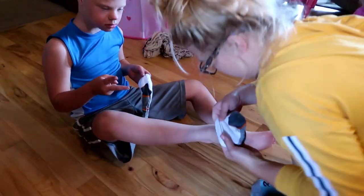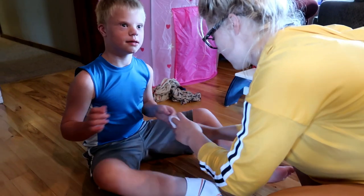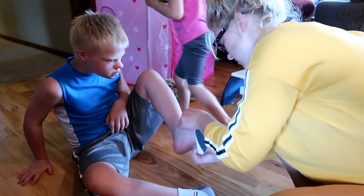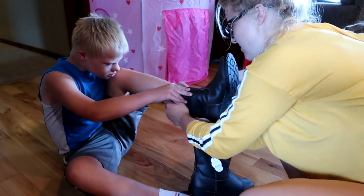Joe's been wearing Amber's old cowboy boots, and they actually have a pink ankle shaft. And so I won't let him wear them to town. Anyways, last night at Walmart, I picked him up a pair of just cheap boots.